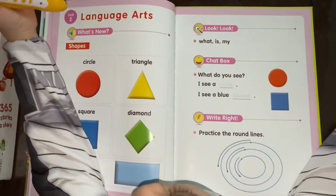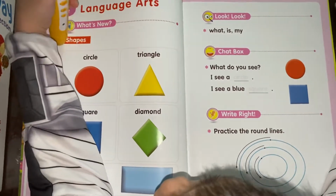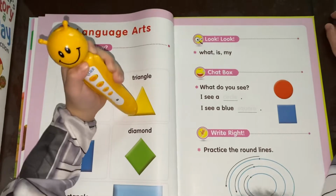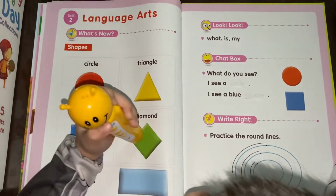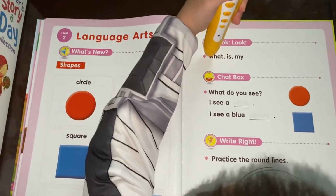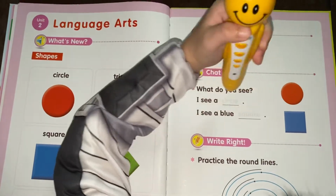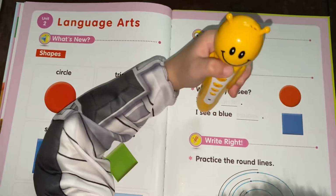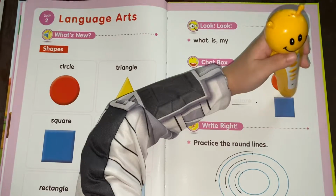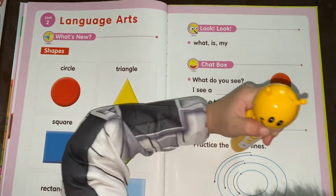Unit 2, colorful shapes. What's new? Shapes. Circle, triangle, square, diamond, rectangle. Look, look. What do you see? I see a circle. I see a blue square. Circle, square. Right, right. Practice the round lines.